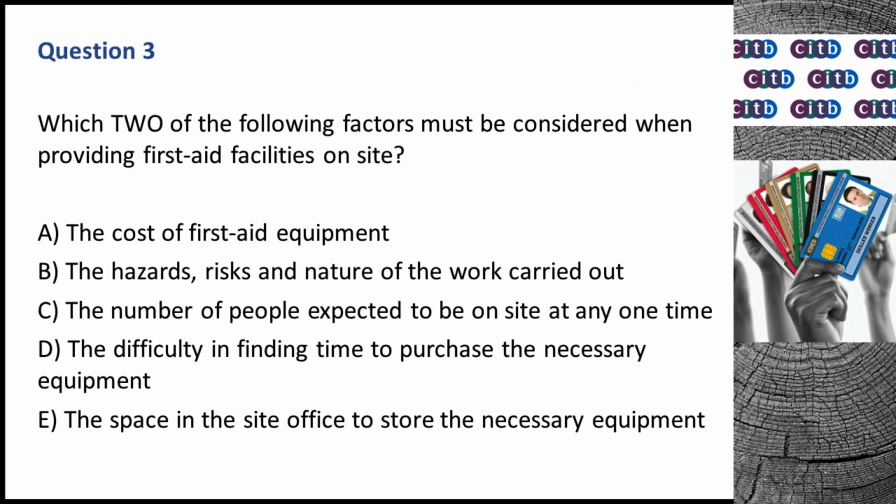Question 3. Which two of the following factors must be considered when providing first aid facilities on site? A. The cost of first aid equipment. B. The hazards, risks and nature of the work carried out. C. The number of people expected to be on site at any one time. D. The difficulty in finding time to purchase the necessary equipment. E. The space in the site office to store the necessary equipment. The correct answers are B. The hazards, risks and nature of the work carried out. C. The number of people expected to be on site at any one time.